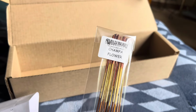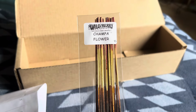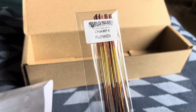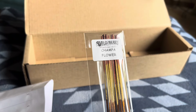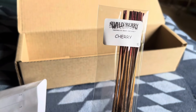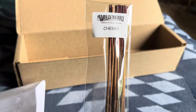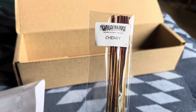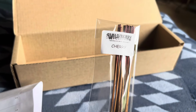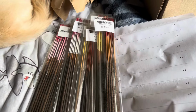And I also got Champa Flower, I believe is how, I don't know. If I'm mispronouncing these, you guys don't need to tell me in the comments. Or if you want, you can feel free to tell me in the comments. This is another just floral one that's really, really good. And then the last one that I got is Cherry. Love this one. They also have a Vanilla Cherry, but I do love both of them. I do like the Cherry one better, though, just because it's like a burst of cherry without the vanilla foo-foo in it. So that is what I ordered through the WildBerry incense sticks.